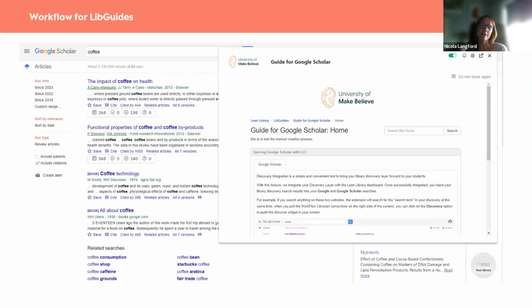Another feature we have, we call it Workflow for LibGuides. It doesn't have to be just LibGuides, it's any training materials. I mentioned it at the start, but here you can see an example of it. So we are able to surface LibGuides. We integrate with the SpringShare API to do that. And all we have to do is link to the selected URL that you choose to surface the LibGuide. Here you can see an example of where a LibGuide is on Google Scholar with instructions on how to use it.